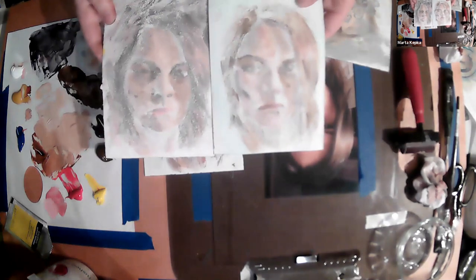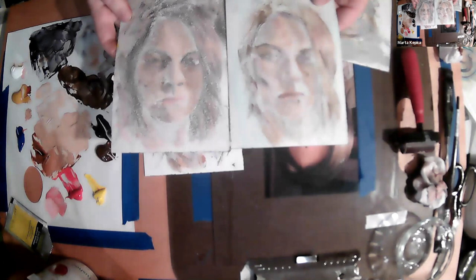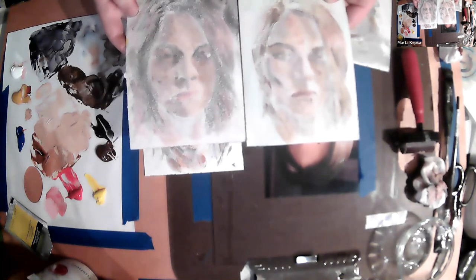So this is the one that we were just working on. You can start to see it's getting a little bit more developed. Here are some that are in different stages of development, but dry, so you can get a sense of them better. And, you know, trial and error, right? There are certain things that I like about them, certain things that I don't. They almost have a pastel-y feel because you can still see the paper through the paint.